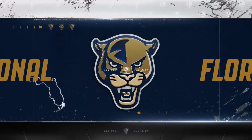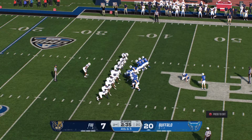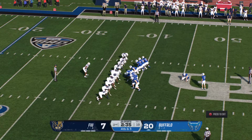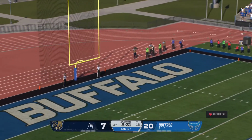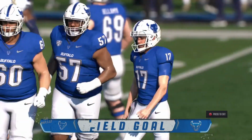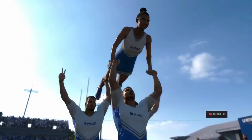You're trying to get this first down, so you find the tight end, see if he can make a guy miss or shake a tackle. Not able to get it done. And this kicker is turning into old reliable. He's already knocked through a couple today. Splits the uprights. Good. And they'll push that lead out a little further.